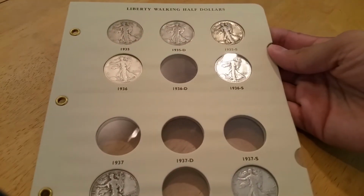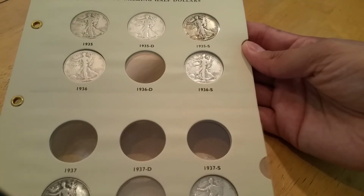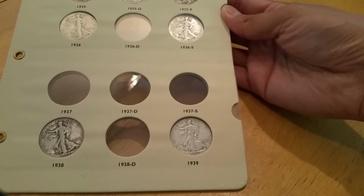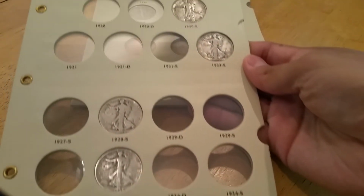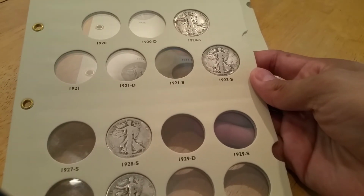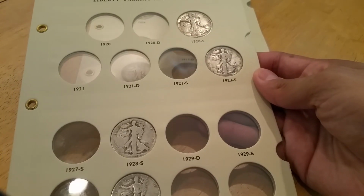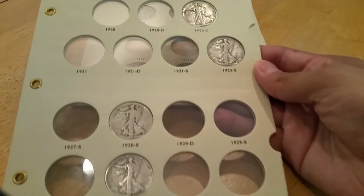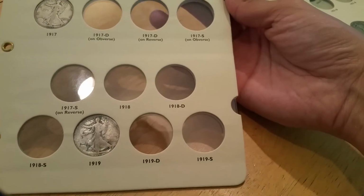So this is the closest one that I have to being complete, 1935 to 1939. I am missing a few: 36 D, 37 Philly, Denver, and San Francisco, 38 D. That is what I'm missing. I am missing all of these, obviously the earlier years, the scarcer ones, 1920 all the way to 1934. If you guys can see, I have a few years there, a couple up there. And of course, going to be the hardest ones, 1916 all the way to 1919 S.